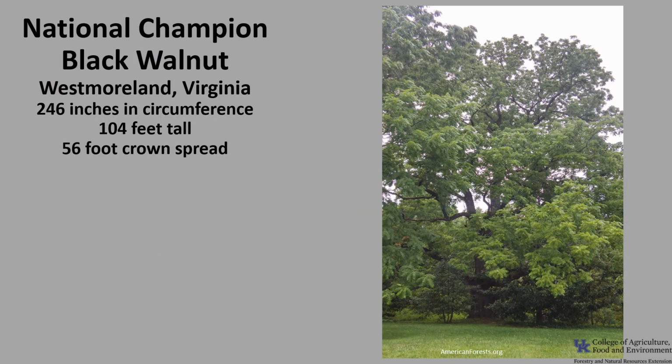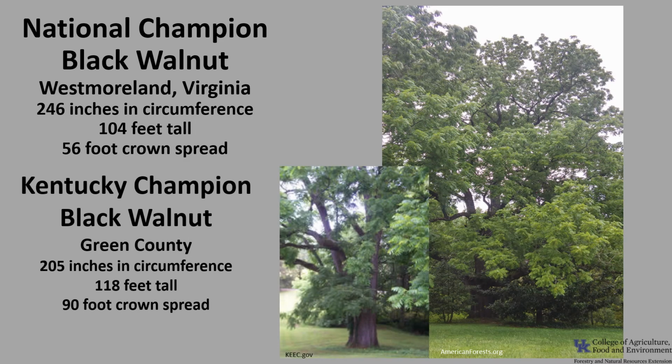The national champion black walnut is in Westmoreland, Virginia, and it's 246 inches in circumference, 104 feet tall with a 56-foot crown spread. The Kentucky champion is in Greene County, and it's 205 inches in circumference, 118 feet tall with a 90-foot crown spread. If you'd like to know more about champion trees, check out American Forest Champion Tree Register or the Kentucky Division of Forestry Champion Trees.